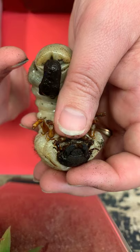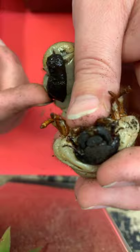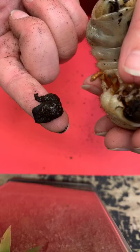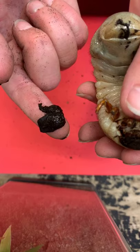That's a lot. And it's kind of liquidy. So if you look at his other frass, his other poop, it was really dry. So right now he is kind of scared. He's like, oh no, something's trying to eat me. So one of the defenses of a lot of bugs is to poop on whatever is bothering them.